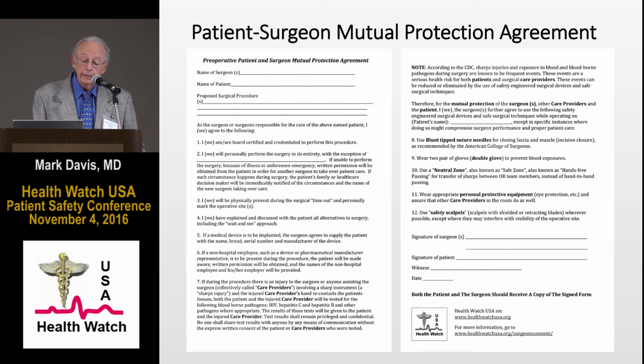And if you go to the HealthWatch USA website, you can find a prototype for this agreement, and I'll show you more about it in a second. You can find it there, look at it, download a copy, show it around, edit it to fit your facility's needs, and give it a try. And let us know how you like it.